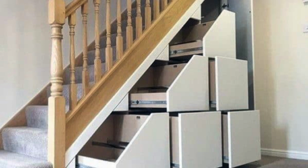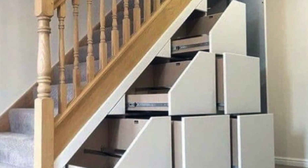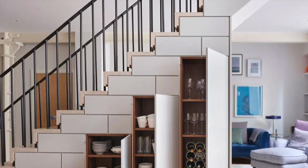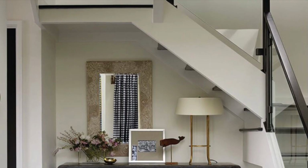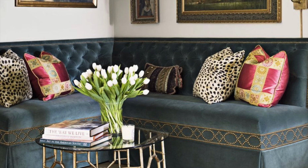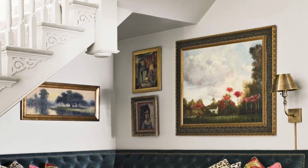A carpenter can easily take your measurements and create some shelves or drawer areas for you just for extra storage. Or take your own measurements and find a cute console table or small settee bench or chair to fit in that space to create another living space in your room.